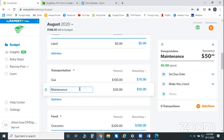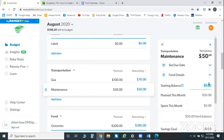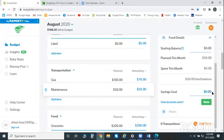So if we wanted to make this maintenance section a fund, click on the line, then go over here to the Make a Fund tab and make this a fund. Let's say we haven't saved anything for our maintenance yet, so we can start at 0. We're planning this month at 50. And let's say our savings goal is $1,000, basically a car emergency fund you can use for oil changes or anything. So we're going to click save.